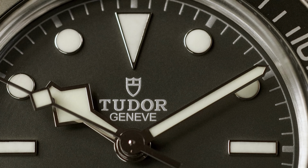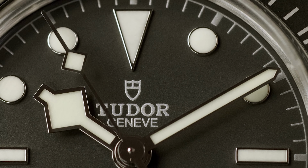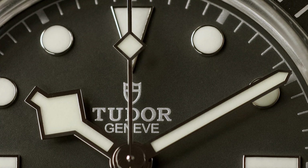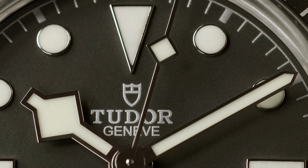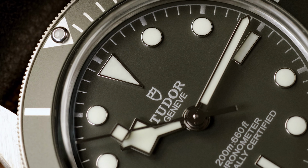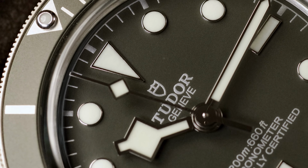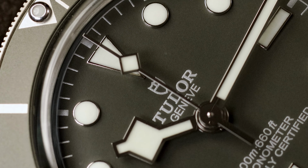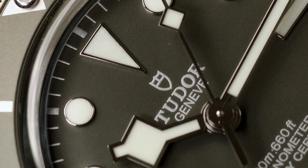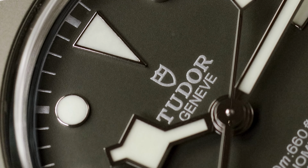The dial markers and hands are presumably in silver as well, but I guess they could be stainless steel. I'm not 100% sure. I didn't see any indication on the Tudor website to clarify that. But regardless, they both look great and the finishing is excellent. The Tudor branding and the logo on the dial is all printed with no appliques outside of the hour markers, which includes a triangle at 12 with sticks at 3, 6, 9 and circle dots everywhere else. It's a classic dive watch aesthetic, but on this dark gray dial, it's absent of the traditional Black Bay gold gilt printing, and I think that looks great.